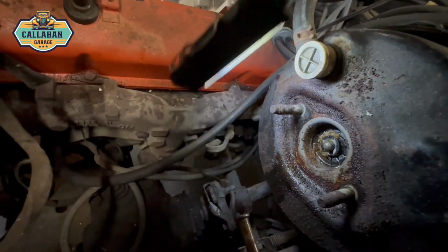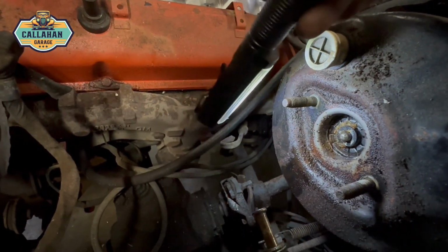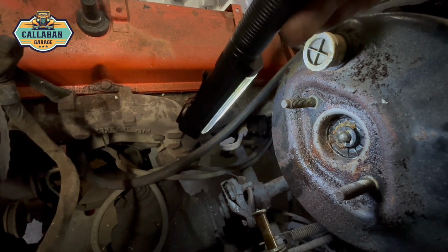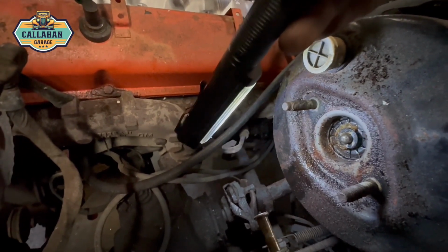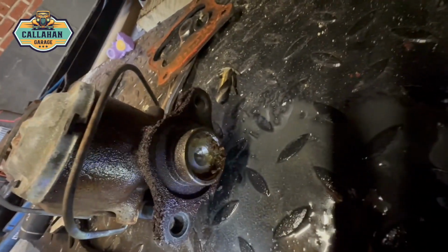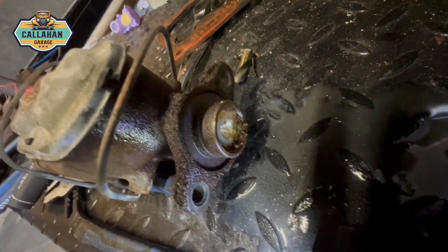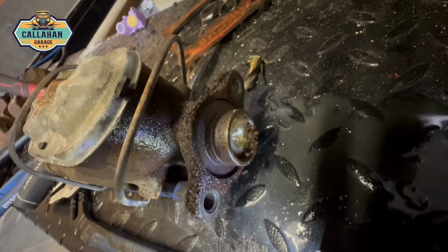All right, guys, so you see the fluid right there? That was actually leaking out of the back of the master cylinder. It's kind of like that telltale sign of you've got a seal on the back of the master cylinder leaking. Now we do have another master cylinder, so that's not really an issue, but I figured I'd show you this. So you can see it's been leaking out of there a while. So hopefully we'll get this all fixed up, put in the new master cylinder, and finish the brakes.